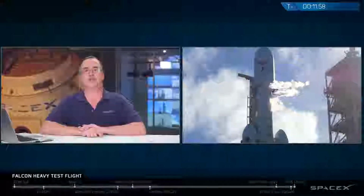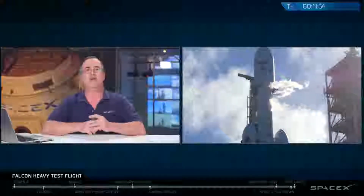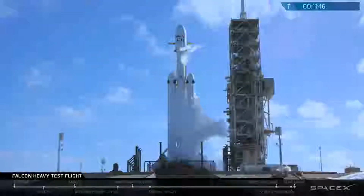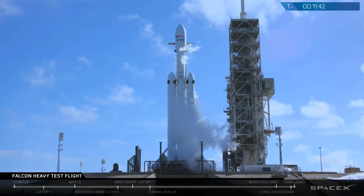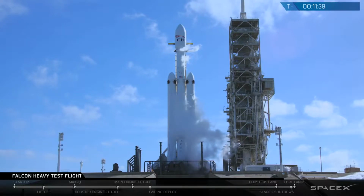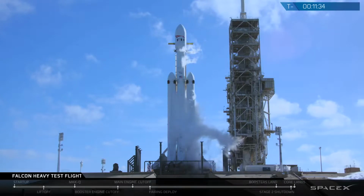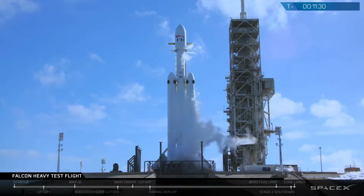We just passed T-minus 12 minutes in the countdown of the test flight of Falcon Heavy. Fuel is completely loaded on the second stage. The first stage is also loaded with fuel, except for a small top-off that'll happen between T-minus 7 minutes and T-minus 6 minutes. Our major activity now is loading liquid oxygen on the boosters and the second stage. Liquid oxygen propellant loading on the first stages will end between T-minus 4 minutes and T-minus 3 minutes.